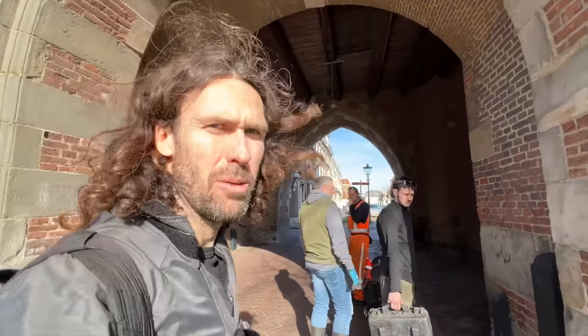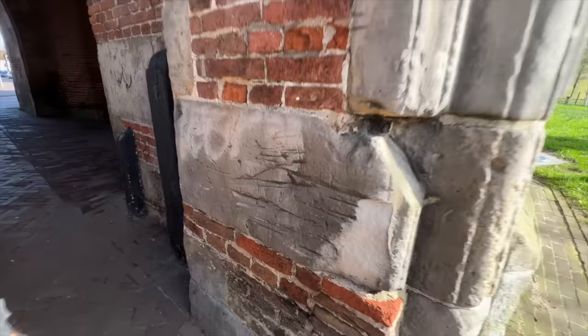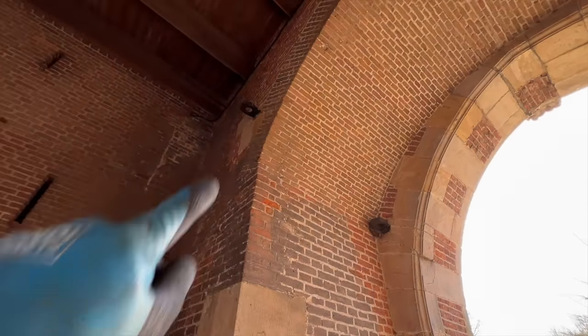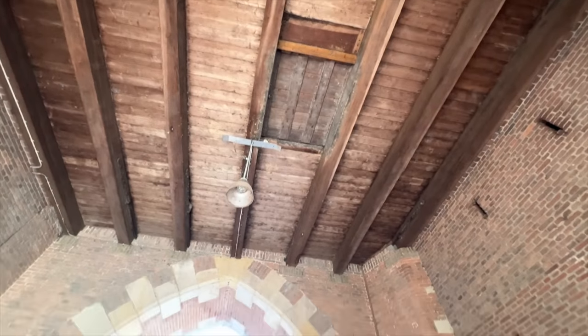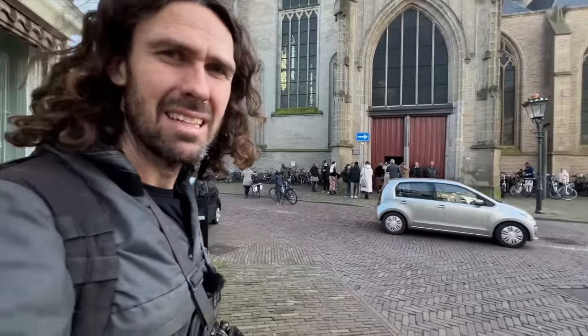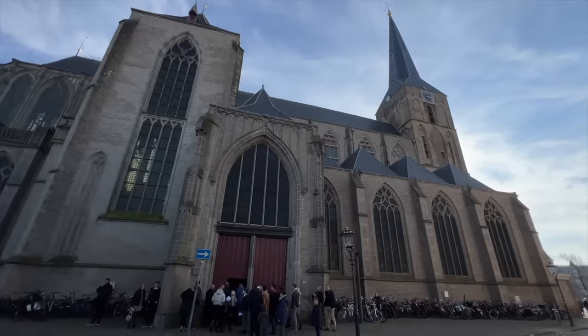See, this one must be the older one. It's got the places where they sharpen their swords while they were standing on guard, keeping an eye out for the Spanish, sharpening their swords at night. So there was a door hinge there, and another here. Now this is where they pour hot oil down on you in case you make it. That is a church. Holy moly, it's massive.